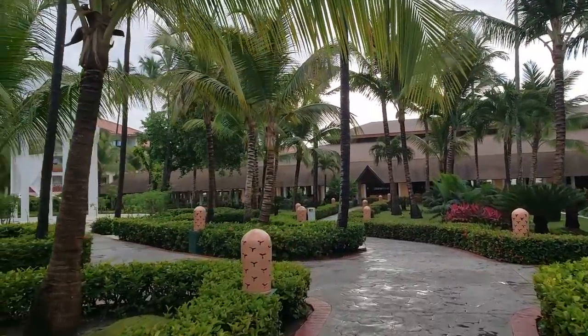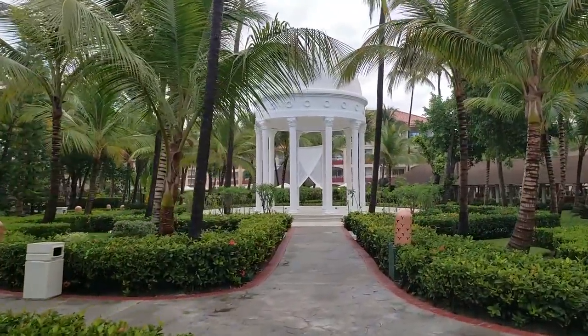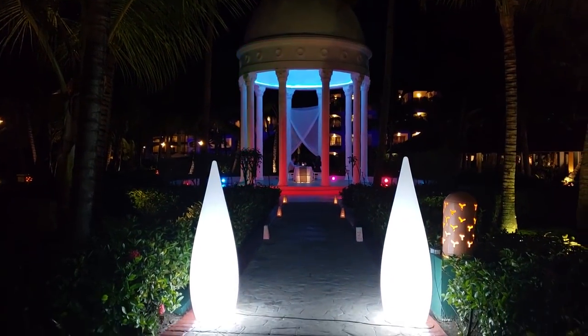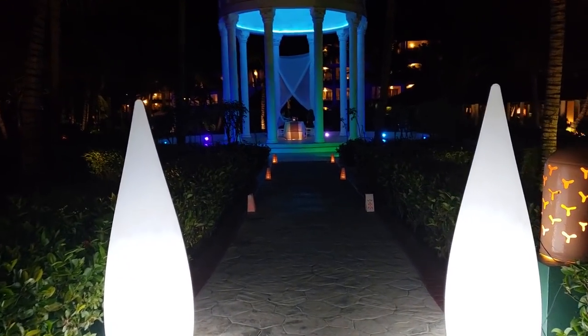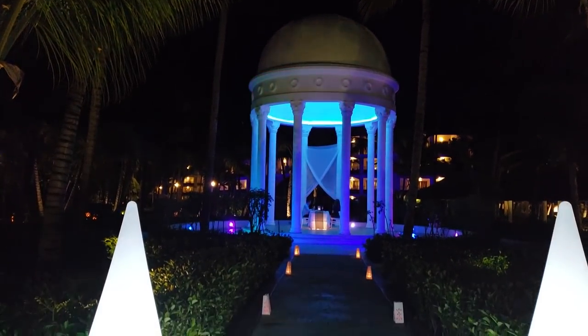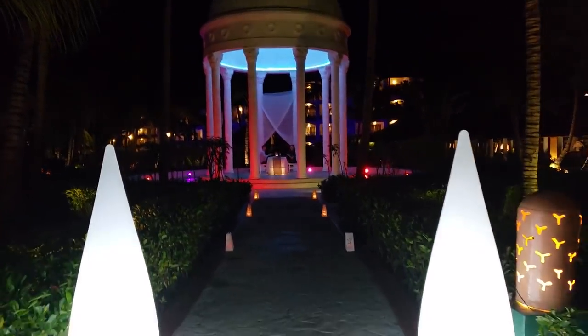So coming up here on the left side, guys, as I make a turn, is this large private dining. You can purchase yourself a private dining package where you can have a table set up there, and they'll set up candles and they'll set up lights, and you can have your dinner, just the two of you all alone, underneath this dome in the garden. It actually looks really nice. I don't know how much it costs, but you can definitely book it with your concierge.